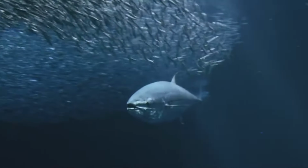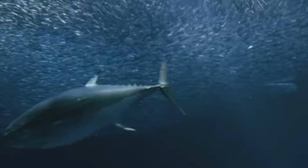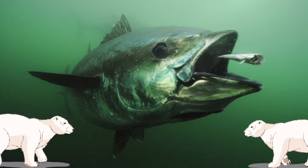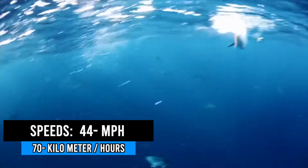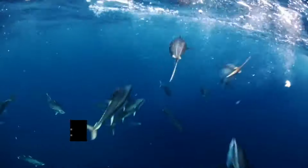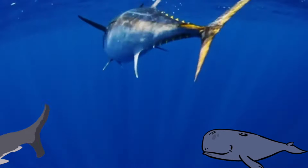We should probably start off by describing the bluefin tuna. It is a huge, speedy, and absolutely beautiful specimen that can grow as big as a polar bear and travel at speeds of up to 44 miles per hour or 70 kilometers per hour. This is faster than the great white shark or the orca.